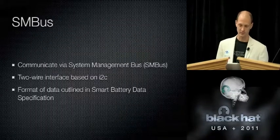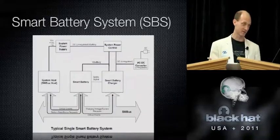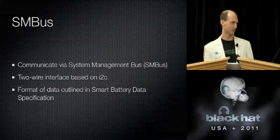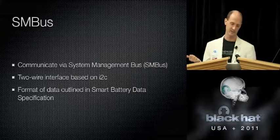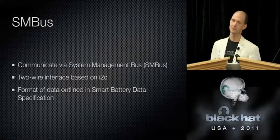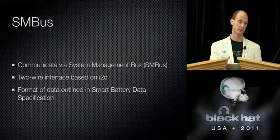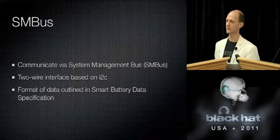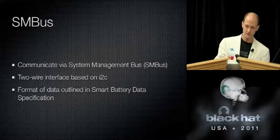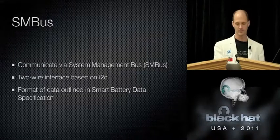So if you notice on this chart on the bottom it says SM bus. I mentioned this a few times already. This is the actual protocol that's used to communicate to the battery. SM bus stands for System Management Bus. It's based on 2-wire I2C, so there's 2 wires. And you can check out Stephen Ridley's talk that he gave at SummerCon, and he talks all about I2C. There's lots of devices in the hardware world that talk I2C. And then there's this smart battery specification document that explains how this all works.